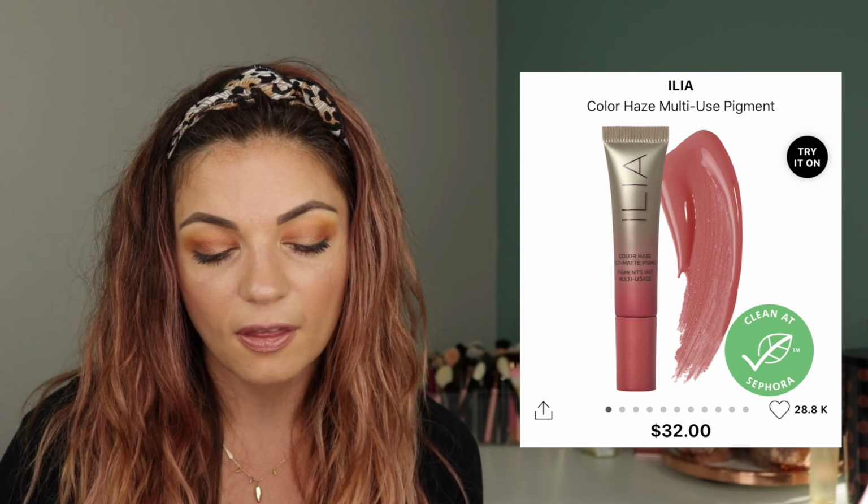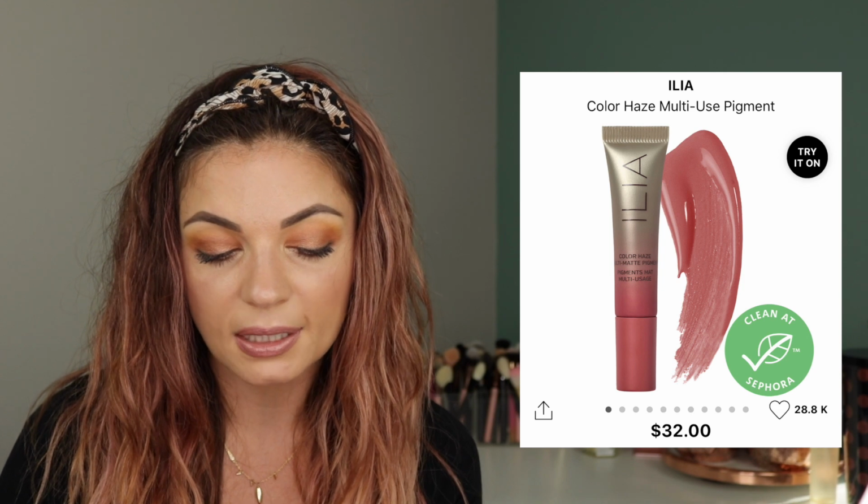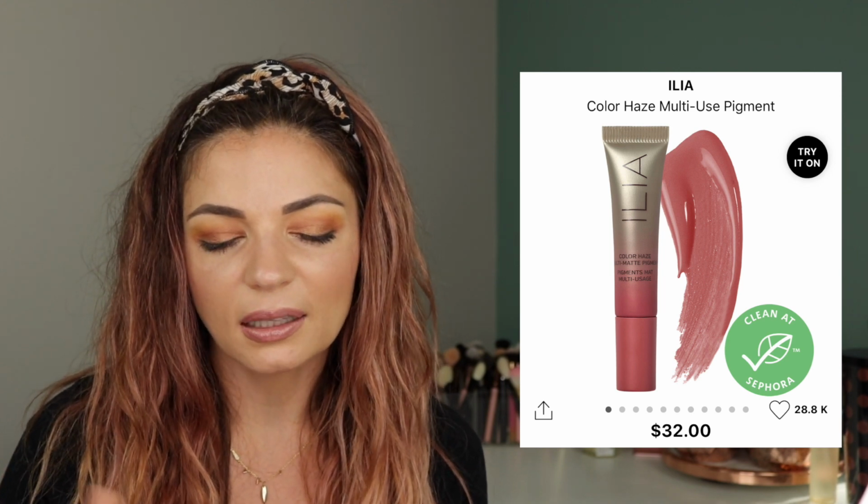So then moving on, we have the Ilia Color Haze Multi-Use Pigment, and I chose the Temptation shade because I think it's like a coral pink. Now, this looks really interesting because Ilia says that it's a game-changing cream blush and lip color in one. It stays dewy on the cheeks and transforms to a modern matte finish on the lips, which I think is really interesting. And I'm kind of kicking myself because I think that this was actually in the BoxyCharm pop-up shop last month, and it had so-so reviews, but it has 4 stars on the Sephora website.